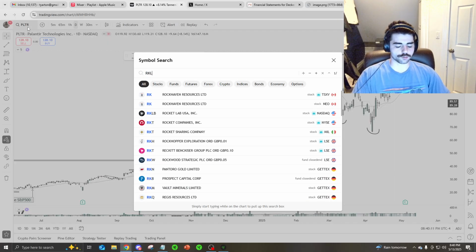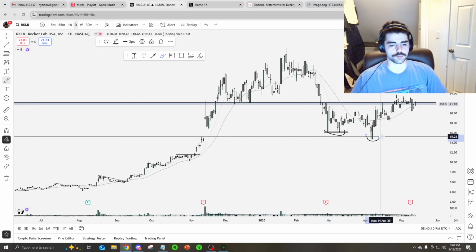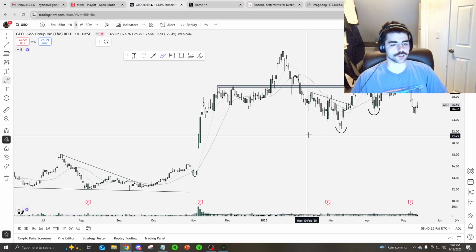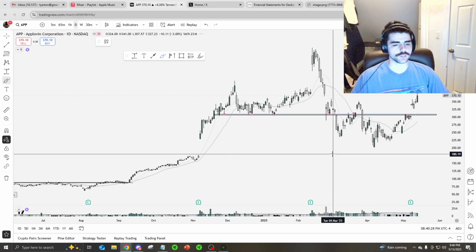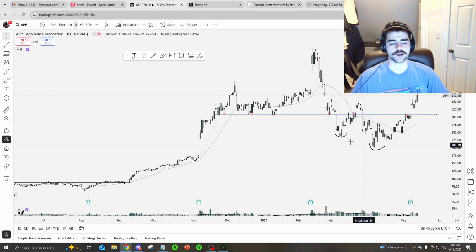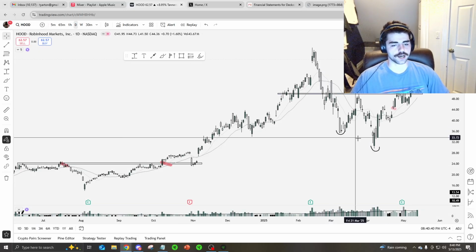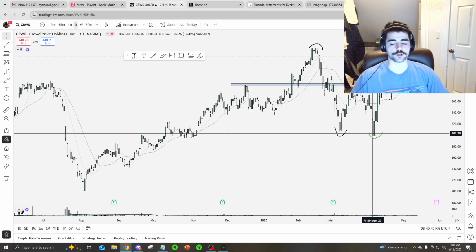Okay, names like Rocket Lab, which are historic leaders for their sector. Obviously, Rocket Lab's a bit smaller of a company, but you can see the consistency in the lows. Some names that are actual leadership names, like Geo, putting in higher lows. Names like App putting in lower lows, but certainly not nearly as wide of a gap as the broad market. So if past leadership names are putting in, Hood putting in very similar lows as well. Names like Crowd, Cyber Leadership putting in a perfect double bottom.